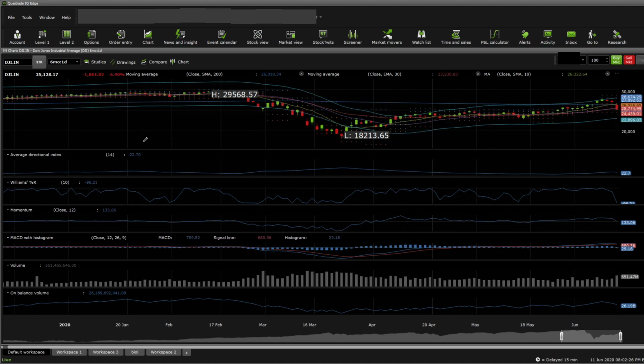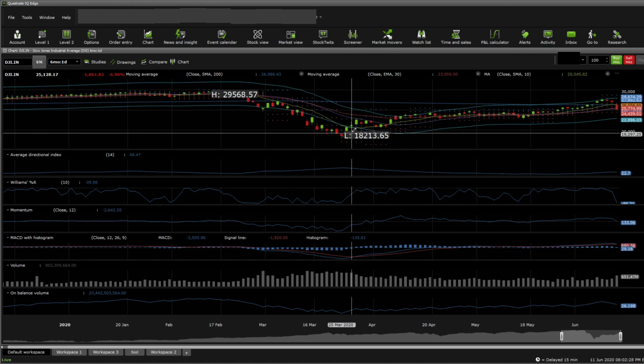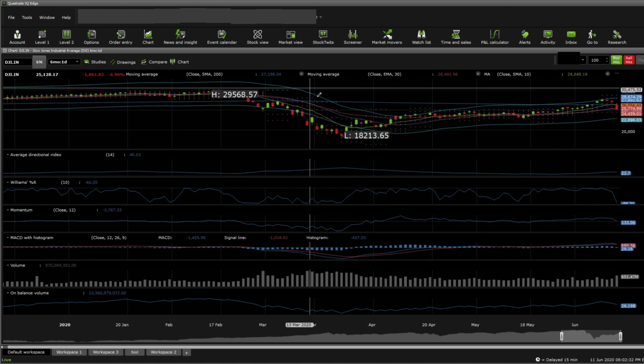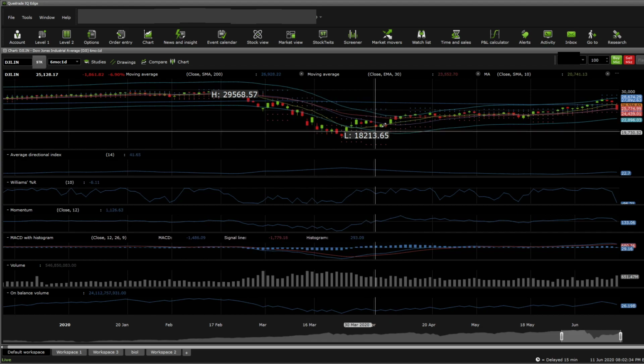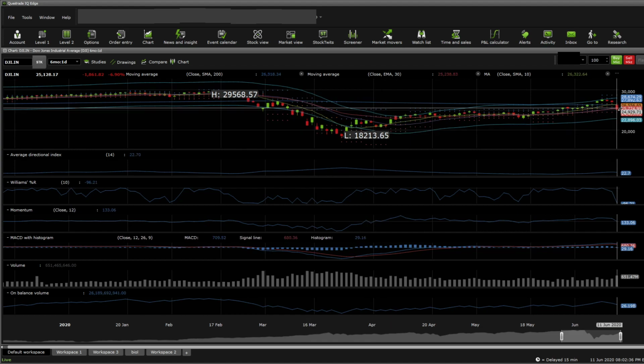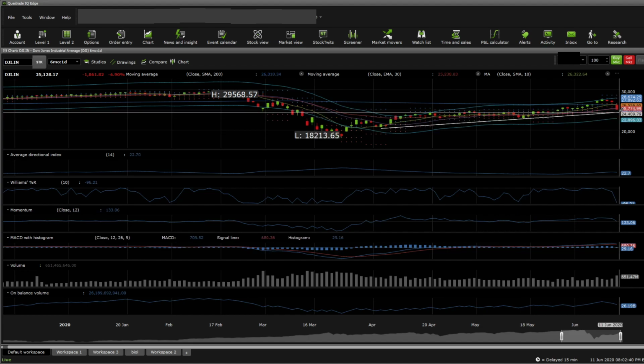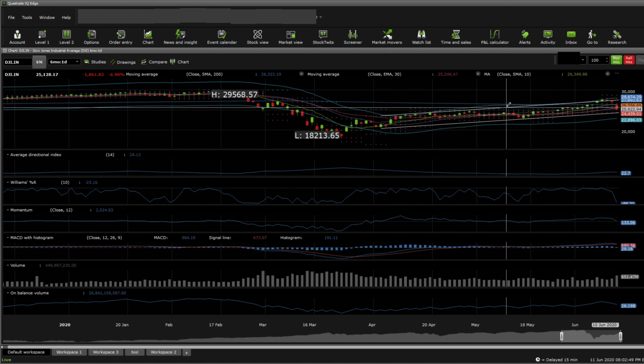I'm going to be drawing a channel, which basically will be testing different supports and resistances, trying to figure out which levels this oscillates between. So we can see over here, I'm not going to go to the red, but I'm going to go to the second dip here and try to match it. And then I'm going to extend this a little bit towards the tops. So that's a little bit tricky here.